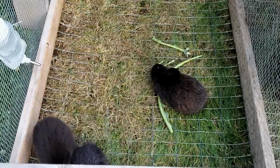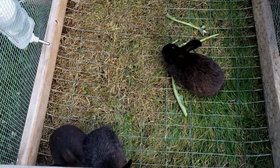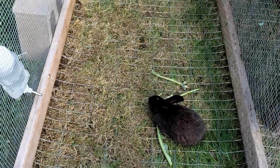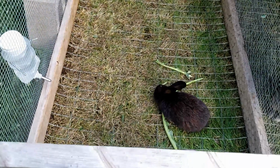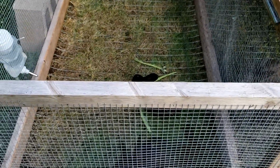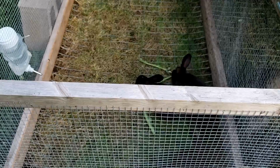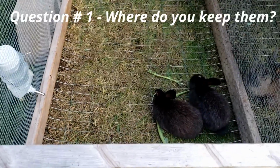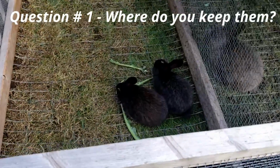So let's get started. One of the great things about rabbits is they're very small. They take very little space compared to things like cows or goats, and they're completely quiet. We do have some chickens in our case for egg production, but rabbits have several great reasons why you should consider them for your homestead. The first thing that we're going to talk about today in our list of top 5s is, where do you keep these rabbits?